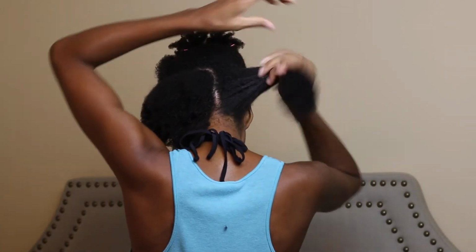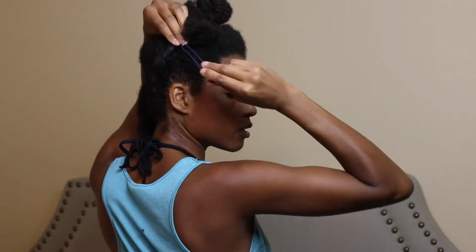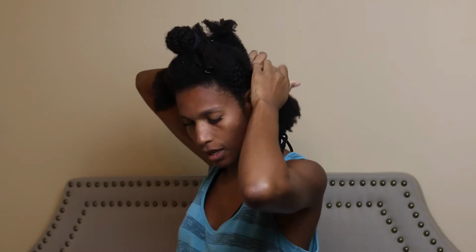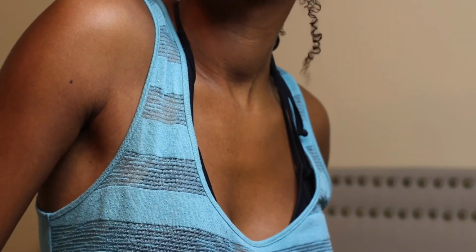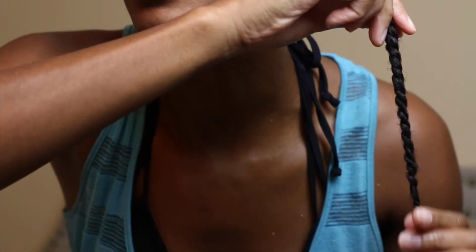All right, now I'm gonna put this here. Cut this in half. Now you can see my armpit. Oh, you see all these? I think these are called fairy knots. That's why I have to keep it moisturized. See, it's already drying up. So juicy.